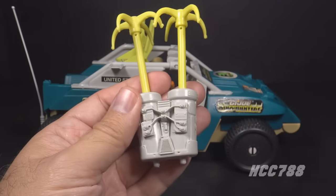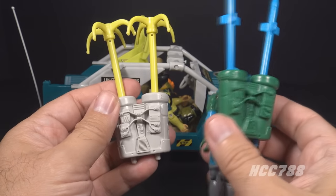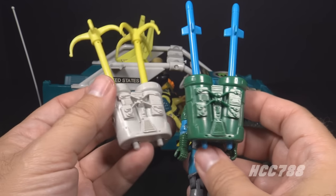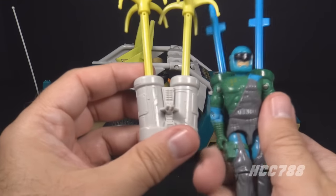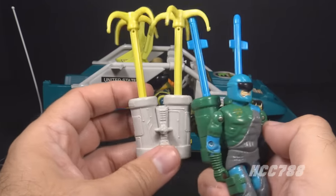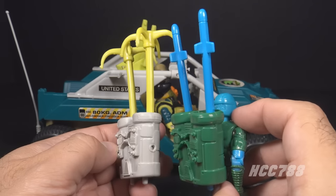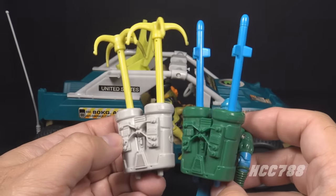And this is a remold of the missile launching backpack from the 1992 Flak Viper. Obviously, it is in a different color, but it still has the back peg, so I guess one of the Dino Hunters could wear this as a backpack. Obviously, it doesn't fire the same missiles, but these grapple hooks are also not unique. I will get to that in a moment.